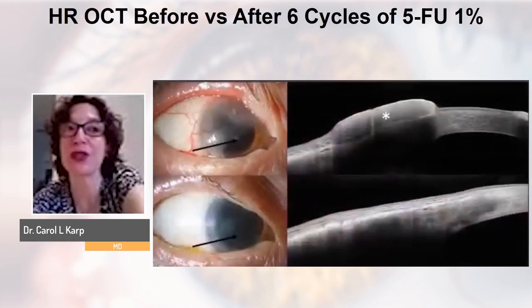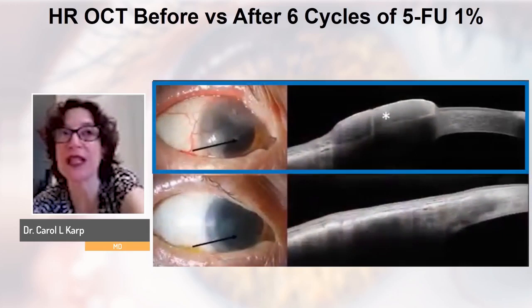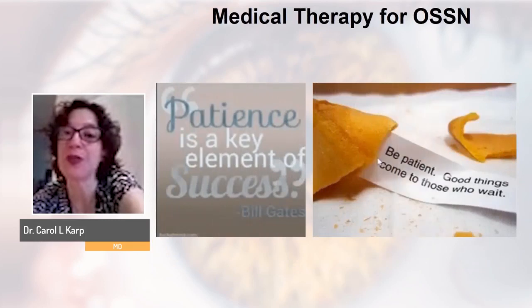So remember, my high-resolution OCT helps me diagnose and also helps me follow it. So here you see this is the area of the scan. This is the image we saw before with thickened hyperreflective epithelium. And now after, in the same location, what you're going to see is completely normalized, thin epithelium in the conjunctiva and on the cornea. So this is gone. But of course, medical therapy does take time.